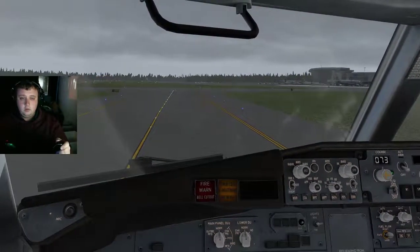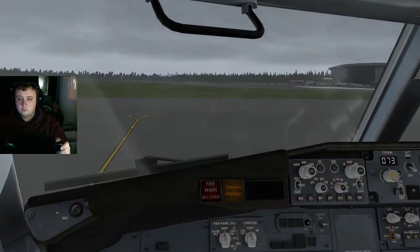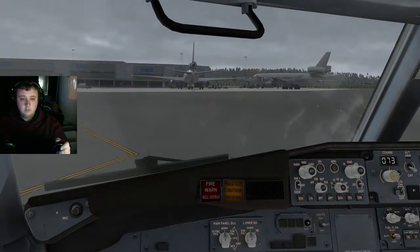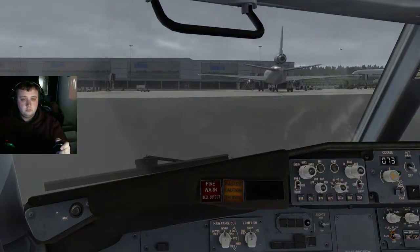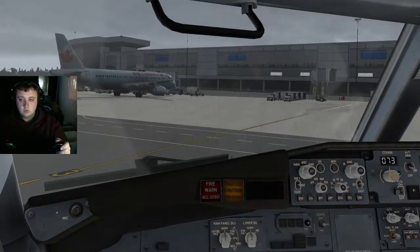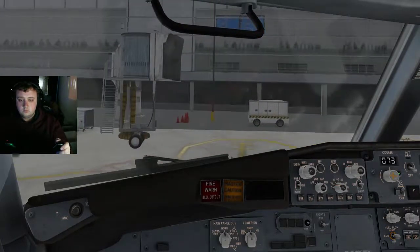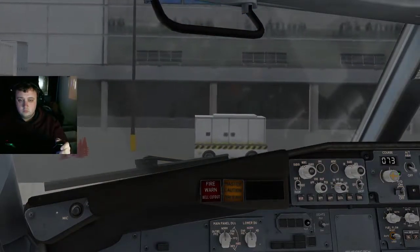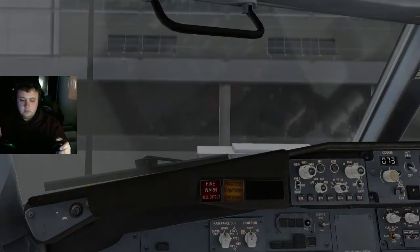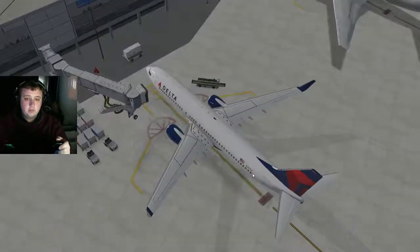Couple of Air Canada flights here, and probably the only Delta airline flight, if I had to guess. We will pull in right here. Gate number 3. Alright, let's see how close we were on that one. Let's check out our view. Well, pretty good. That's mint. That is mint right there.